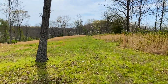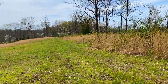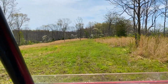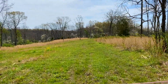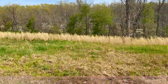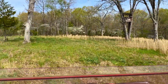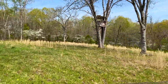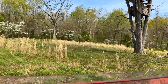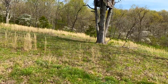Looks like part of the meadow was mowed somewhat recently and part hasn't been mowed this year, but any tractor and brush hog could mow that. I don't know where that big tree stand is. Oh, there we go. We were told there was some type of big tree stand on this tract, and that's going to be it right there.